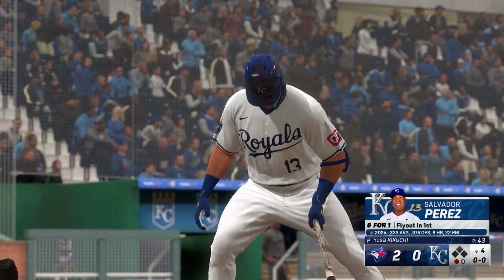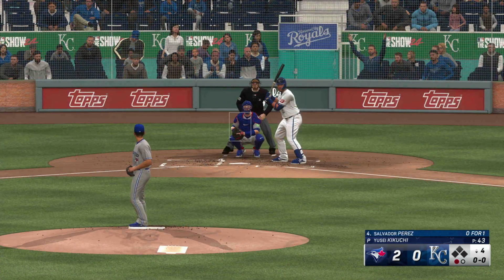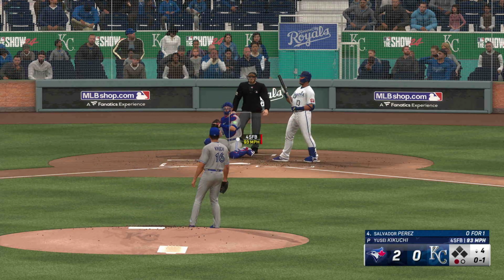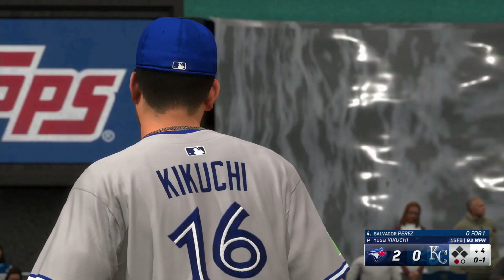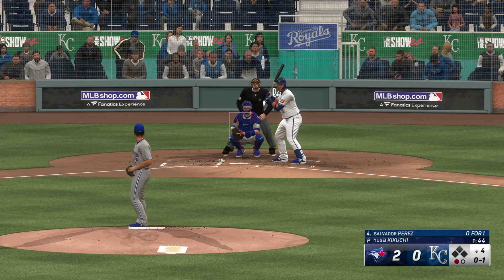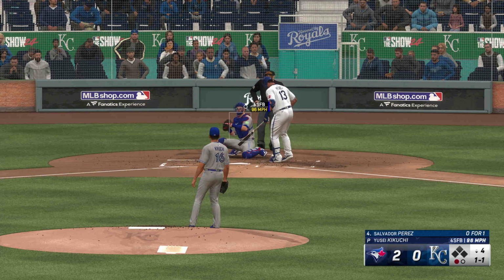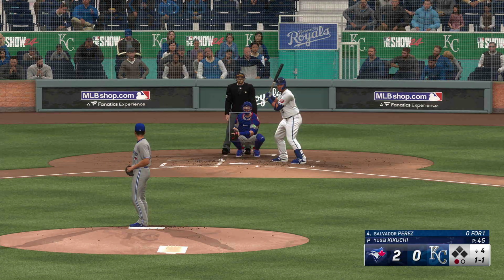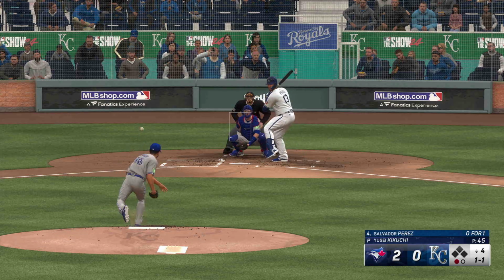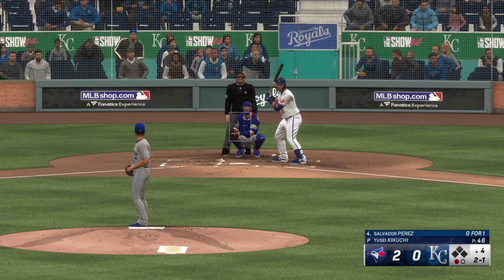Now it'll be the cleanup hitter for the Royals, Salvador Perez. 0 for 1 with a fly out to center. In there, and it's 0-1. He's been very consistent with his command out there on the mound, consistently throwing at the knees. Pretty impressive when a guy can repeat his delivery like this. Kicks and fires. And it's even up. And another ball. 2-1.